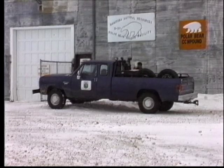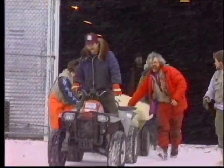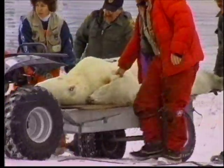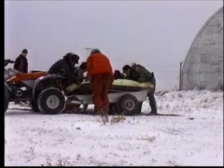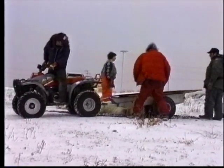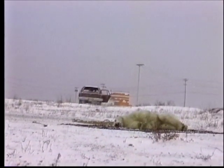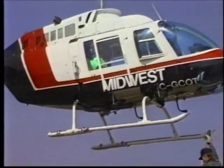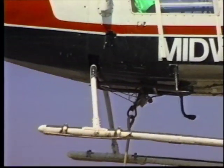The polar bear jail is a holding facility where bears are kept until freeze-up. The jail holds approximately 27 bears, and special units have been designed for mothers with cubs. Experienced helicopter pilot Steve Miller, known as Eagle, is very familiar with the release program. Steve transports the bears north of Churchill, where they're returned to their natural environment.